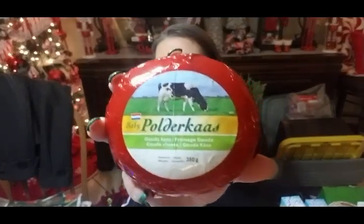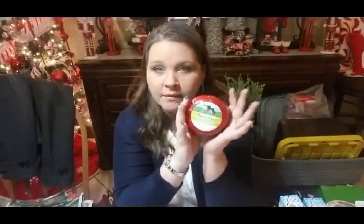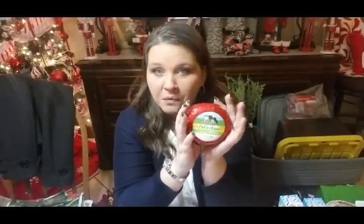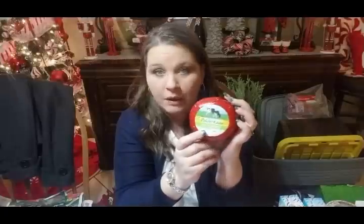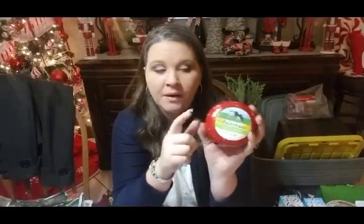And then she sent me a little thing of cheese. It says Gouda cheese. And honestly, I have never tried Gouda cheese before. Gouda, G-O-U-D-A, Gouda. I guess that's how you say it. But I have never tried this before, so I'm looking forward to cracking this open and giving this a try.